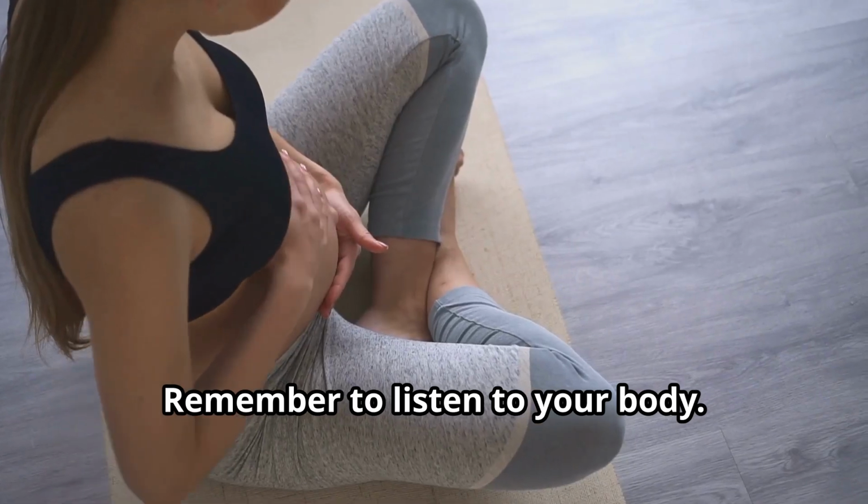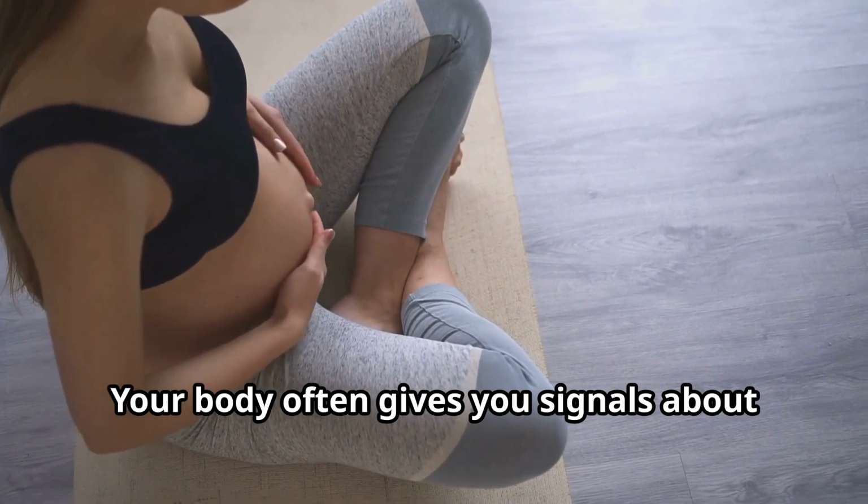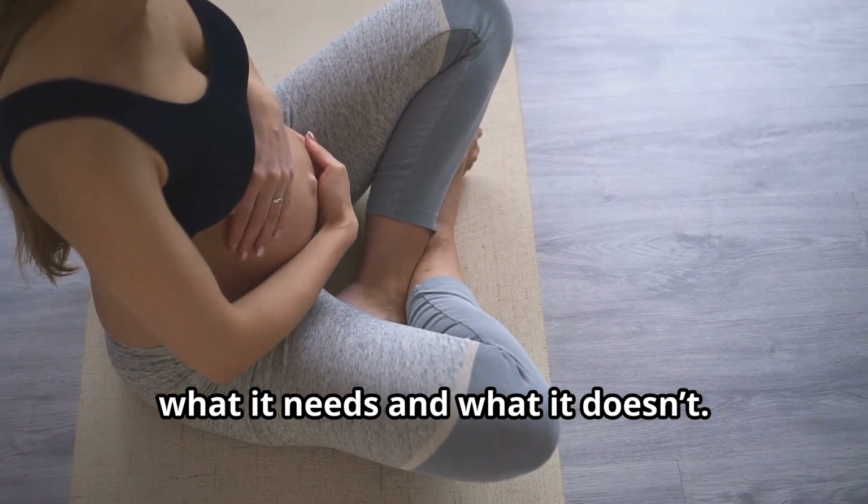Remember to listen to your body. Pay attention to how different foods and activities make you feel. Your body often gives you signals about what it needs and what it doesn't.